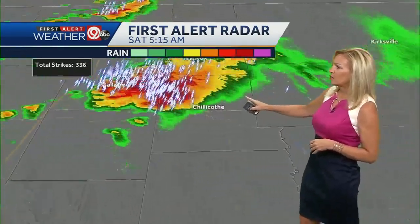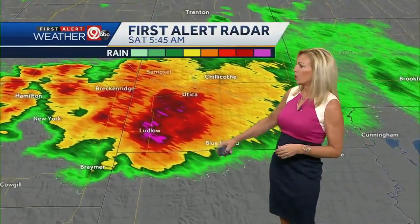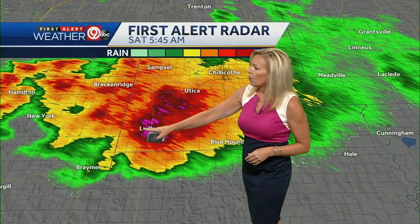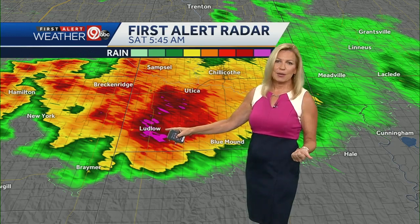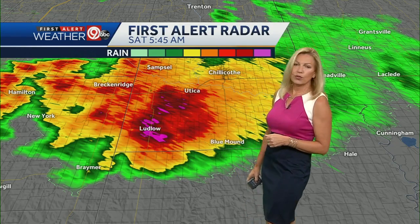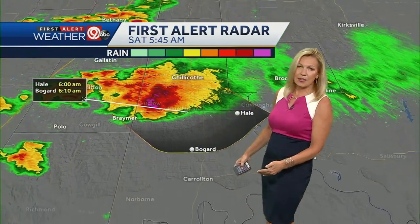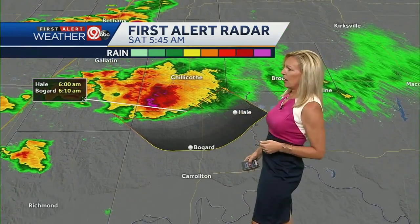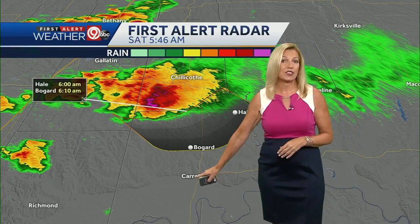I do want to analyze this storm for you, though, that has moved through Chillicothe. It is now between Chillicothe and Bremer, directly over Ludlow right now, where you're seeing torrential rain, maybe even some hail. And if you are here and you're watching us this morning, I'd love to know for sure if you are getting hail. You can send me an email. You can let me know on social media, because I'd love to get some ground proof of what is happening with that storm between Utica and Bremer. We are tracking that east southeast at 25 miles an hour. So this would be in Chula at 6 o'clock, Bogart at 6:10, not far from Carrollton thereafter, which we will continue tracking throughout the newscast.